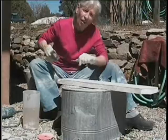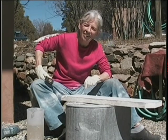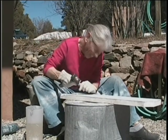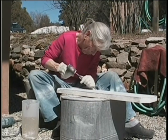It's nice to have electrical tools, you know, but nothing beats my hammer and chisel. All the years of wanting to beat somebody up, you know, I couldn't do it because I was a girl. So now I have my hammer and I can do all the beating up I want to do.